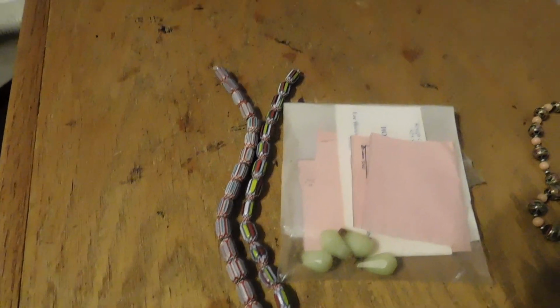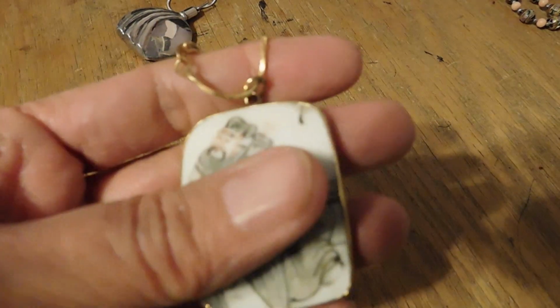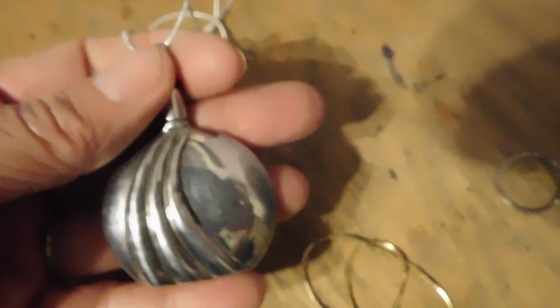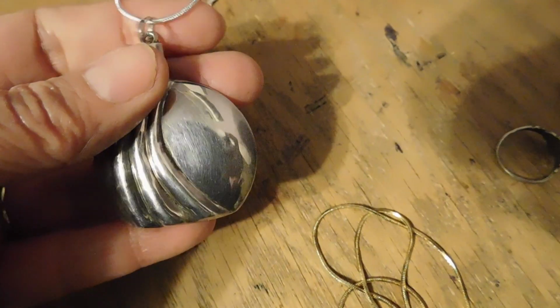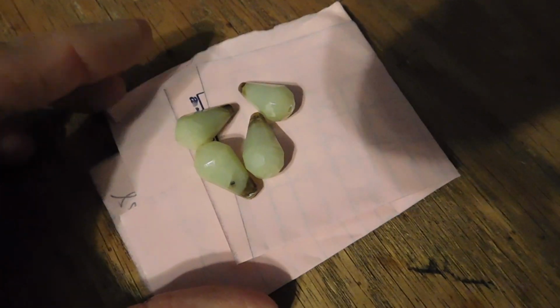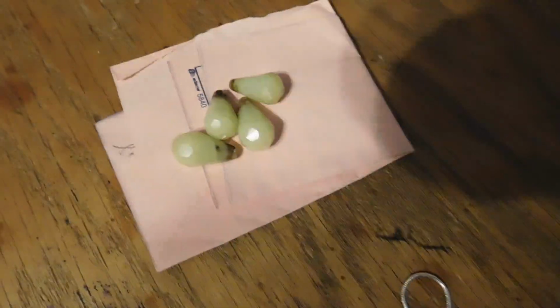Okay, and now I'm going to show you what else I sold besides these beads. Okay, this is what else I sold. I sold this Chinese pottery shard pendant necklace. And that sold for $26. This little sterling silver and garnet Native American ring. Really nice metal work on that. $32 on that. This is a sterling silver little perfume bottle pendant necklace, and that sold for $45. And the beads were $28. I may have said $29, but they're $28. You can get a little better look at them now. One of these was broken, but I glued it back together, and you can't even tell which one it is.